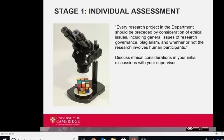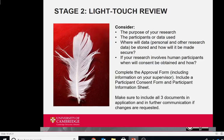Stage 1 of the ethical review involves an individual assessment. Every research project in the department should be preceded by a consideration of ethical issues, including general issues of research governance, plagiarism, and whether or not the research involves human participants. You should discuss any ethical considerations in your initial discussions with your supervisor.